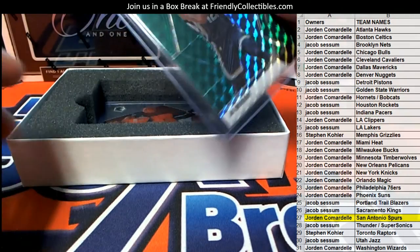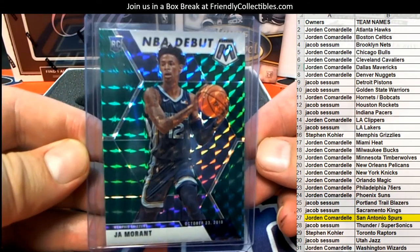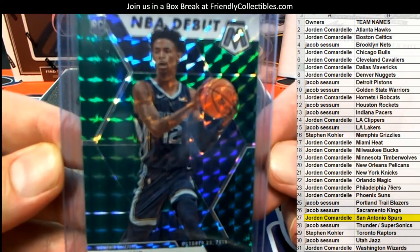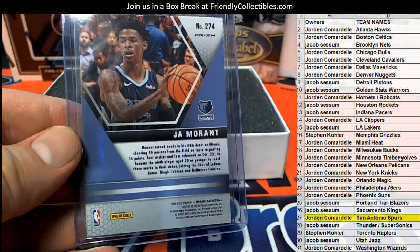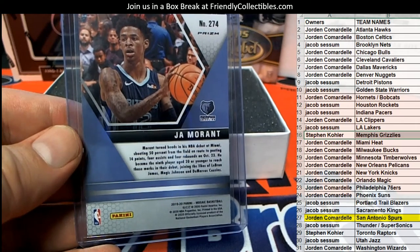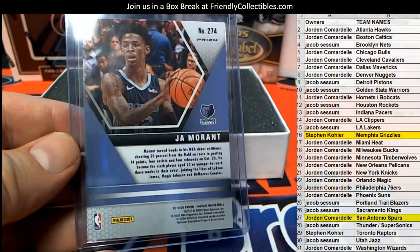Oh, we got a... Ooh, man. There's a Morant Green. Nice. NBA debut rookie. Woo! Nice one for the Grizzlies. And that is Stephen K. All right, Steve. Stephen K.